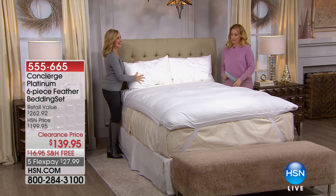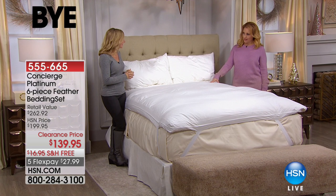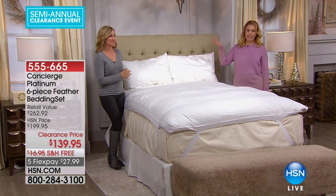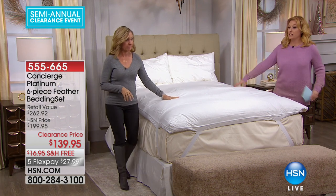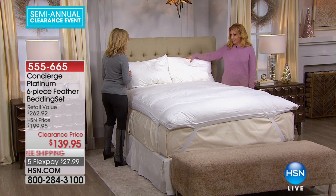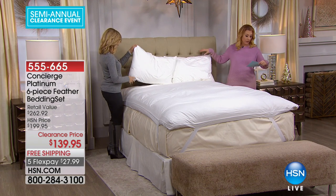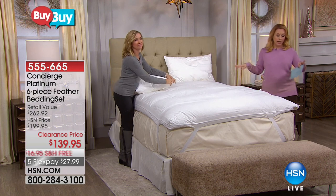Ooh, this is nice. Oh boy. Wow. Six-piece feather bed collection. So you're getting six pieces. You're getting the feather bed protector. Yep. Two of the pillows. Duck feather. And then the duck feather protectors. It's a crazy value. Let's just show it to you right away.